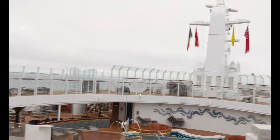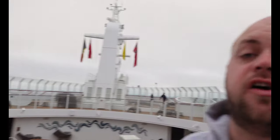Starting up on deck 19, up on Iona. This is the front of the ship as well. We're up on the sun deck. As it states, this is just a place to sunbathe with beautiful views of the ship. Let's keep going that way.